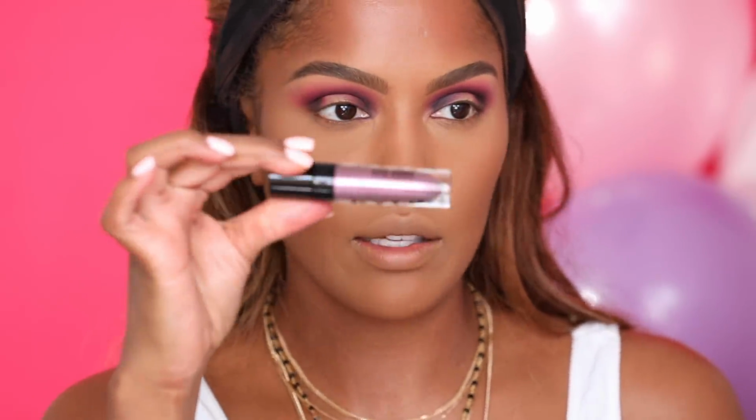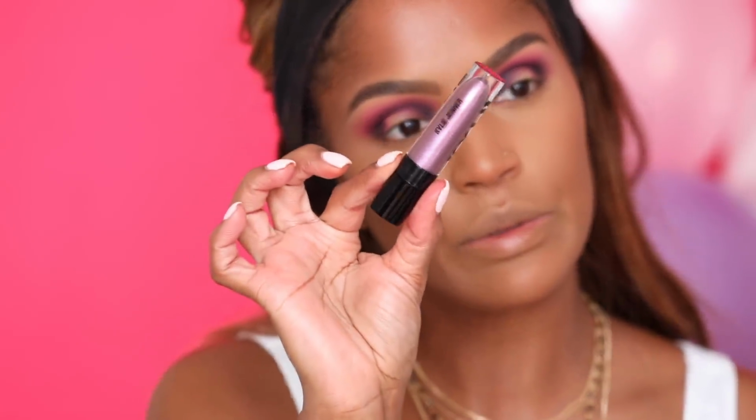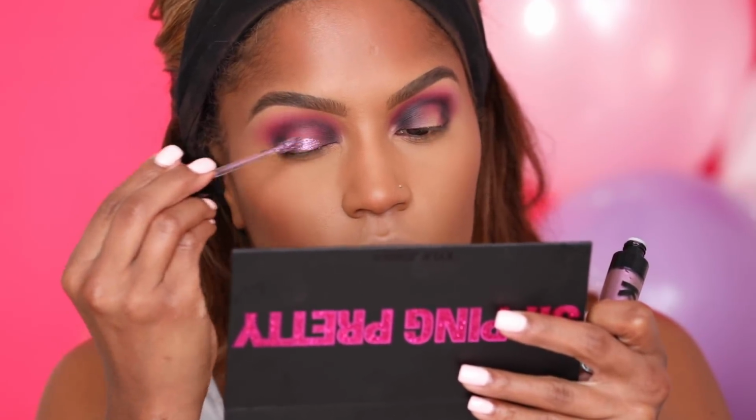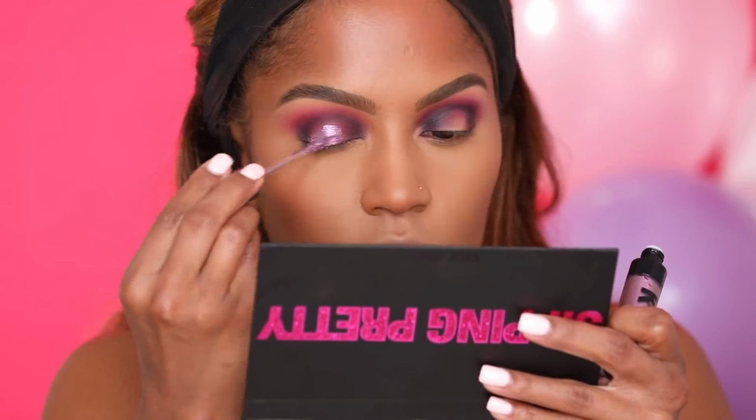Alright, so we're gonna use one of the liquid eyeshadows. This color is called Fine Wine. It's an iridescent purple. It is cute. So I'm just gonna use the applicator and put this on the center of the lid. I'm gonna see how it looks by itself.